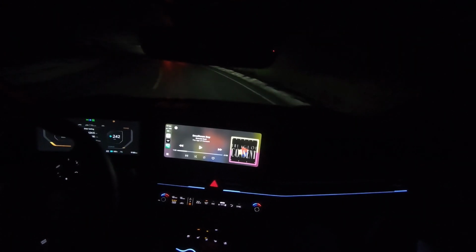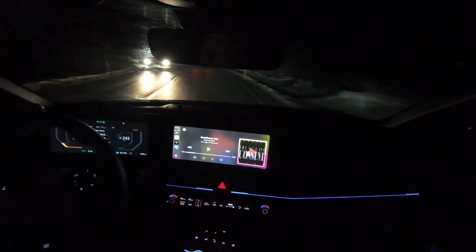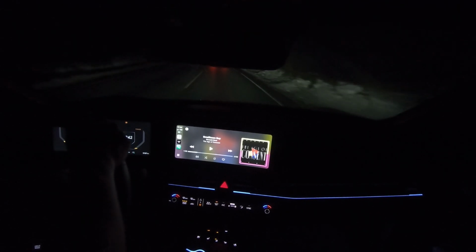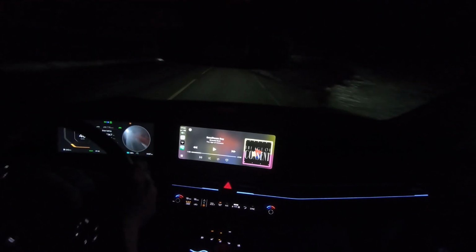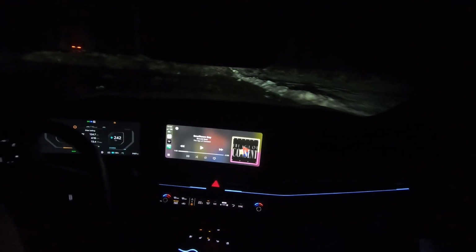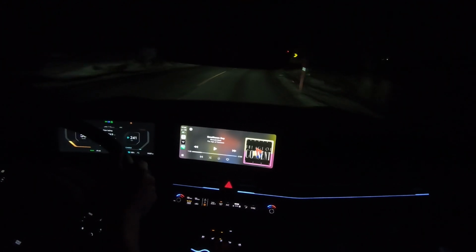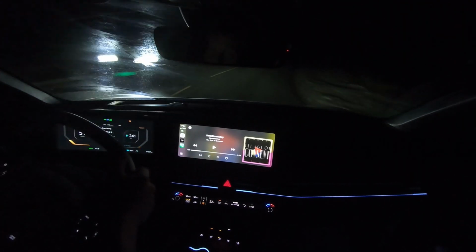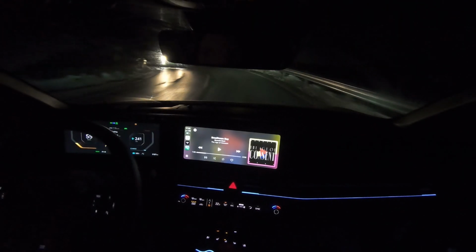I have to thank Bertil and Sarsborg for lending me this car. They have Kia, and they have a bunch of other nice cars as well: Mercedes and Peugeot. And a very nice service department, because I used them when I bought my Kia Soul back in the day. Actually, that's a long time ago now.